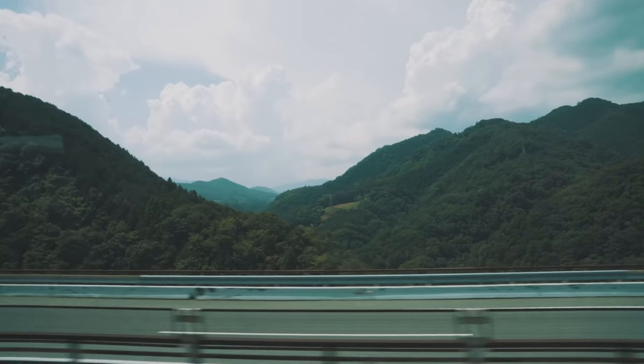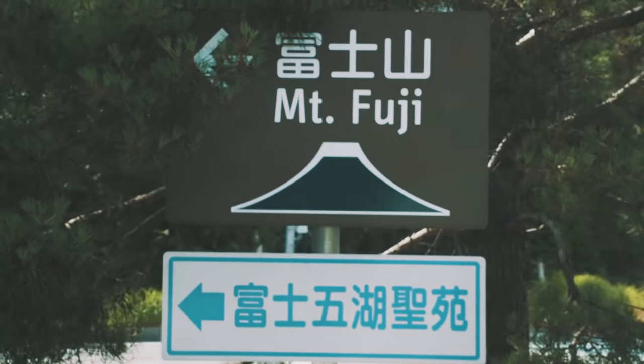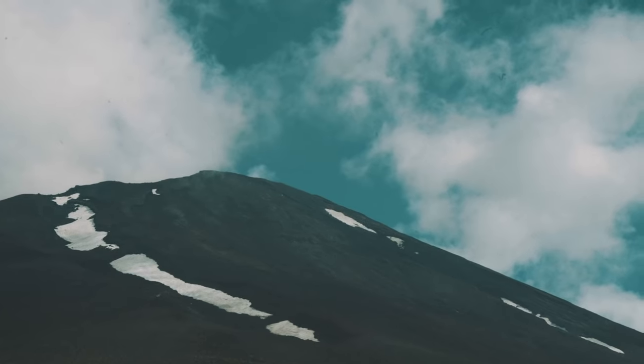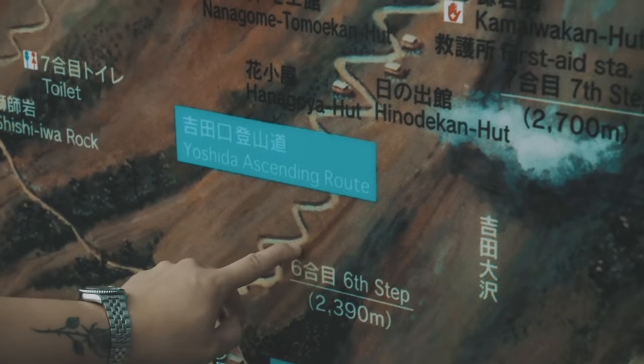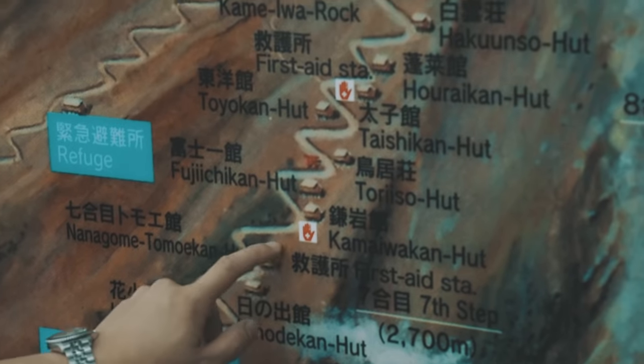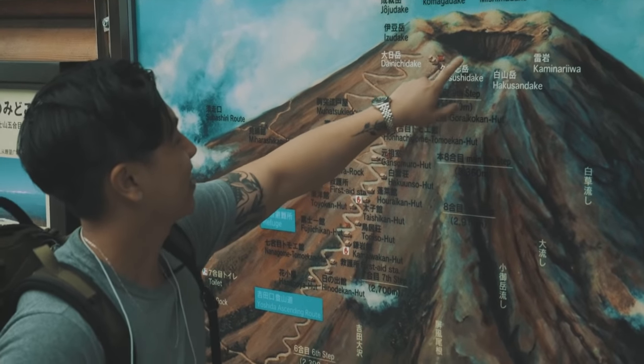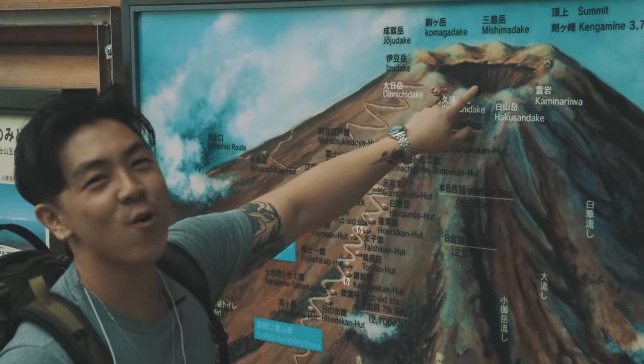If you have a little bit more time, I do recommend taking the scenic route, which is on the train, which takes about 4 to 5 hours, depending on how rushed you are. So right now we're gonna take the Yoshida Trail, which is one of the more popular routes. It takes about 6 hours to get to the top. So if you're a first time hiker, I recommend the Yoshida Trail.